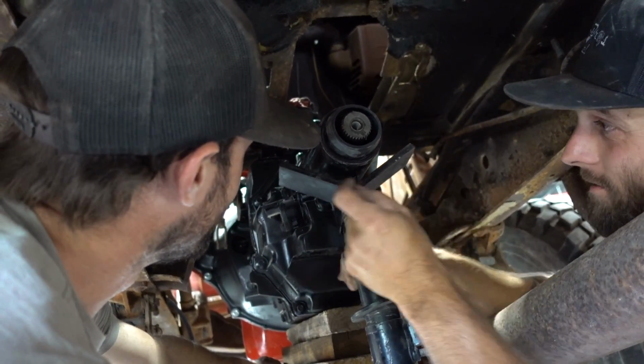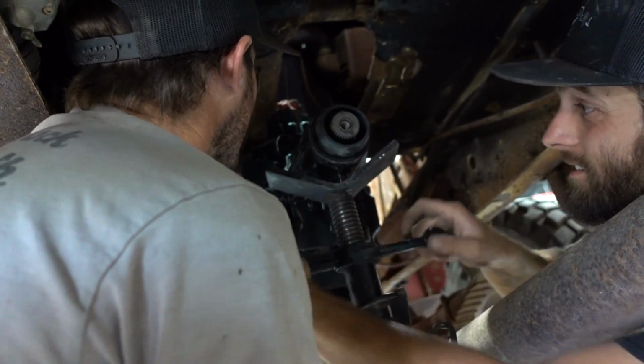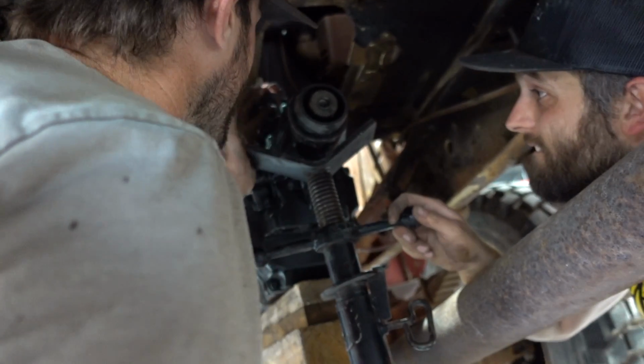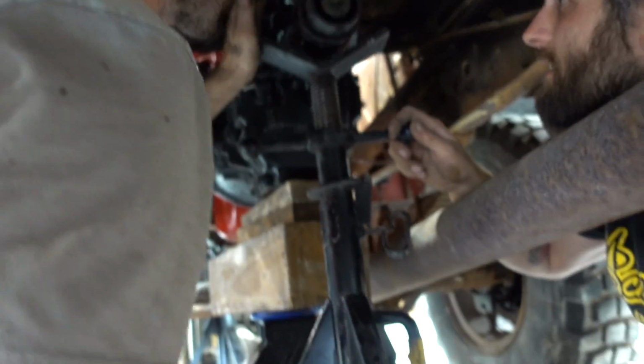Is that thing going to fall out from underneath there, or are you going to be able to adjust stuff? Well, I mean, it is angled, but the whole thing would have to slide forward, right, to do that?